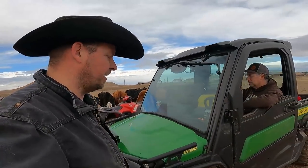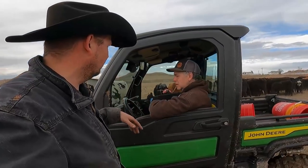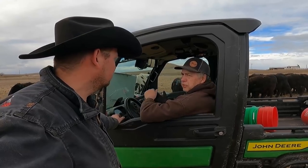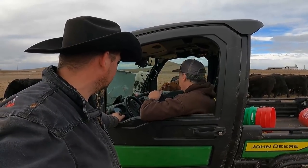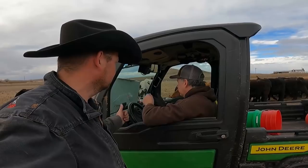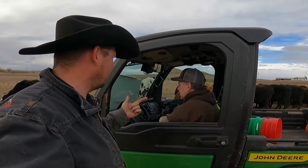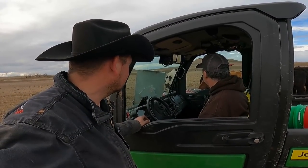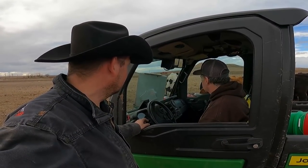Everything seems to be working okay. We'll figure out our level issue and what we can do there. We are three. Yeah, very good day. Three new ways to feed cows. Bunks, feedlot panels, and the new cake trailer, which I think I'm really gonna like. I think I'm gonna like this thing. Yeah. I think it's gonna be pretty handy to use.